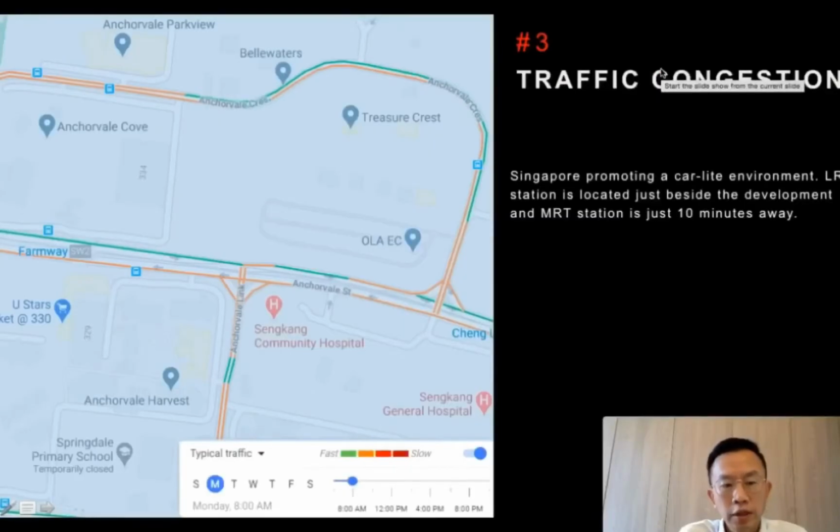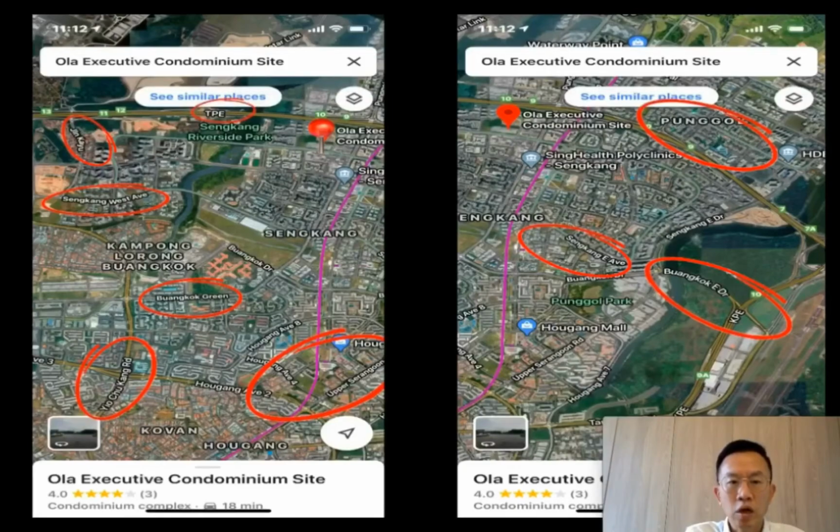Traffic congestion in the whole of Sengkang and Punggol is a concern to most buyers during peak hour. So let's find out together what alternative routes we have to and from this District 19. This is the map that we have downloaded, and we have marked some of the routes that you can travel. Towards the north, you can use the TPE, the Jalan Kayu area, Sengkang West Avenue, Yio Chu Kang, or even the Punggol area.